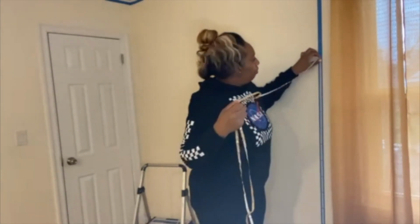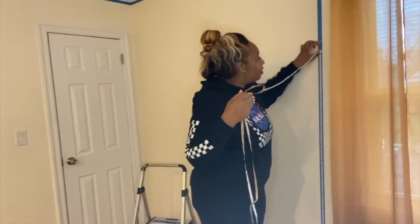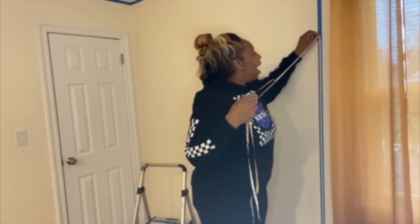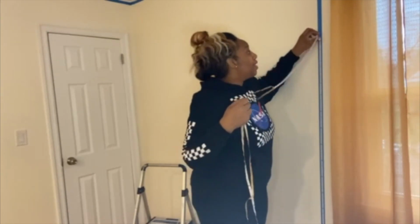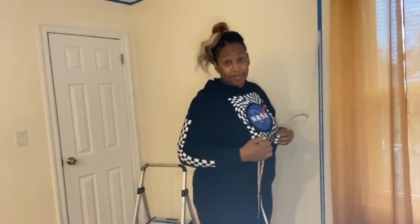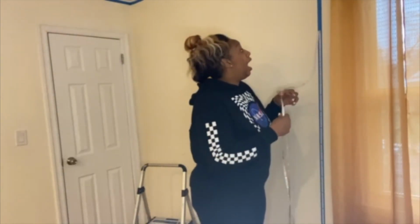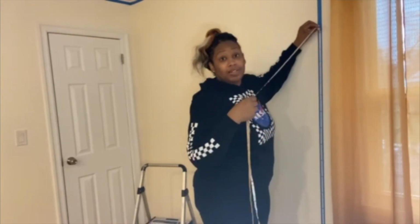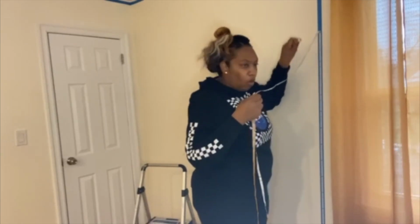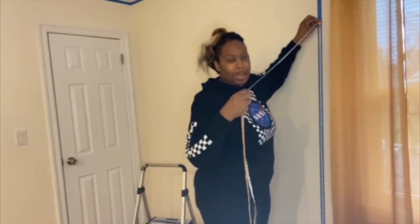I always put painter's tape before I put LEDs because I had a really bad experience. In the last place I lived, I put the LED straight on the wall, and we were the first ones to ever live there because it was a brand new unit. When I went to take those LEDs off, it literally stripped the paint. When I lifted the LEDs, the whole strip came off, so it was like a line going around the wall, and I had to try to sand that down and repaint it.